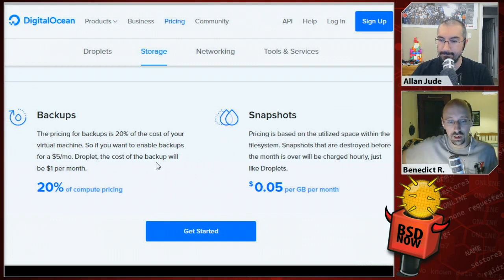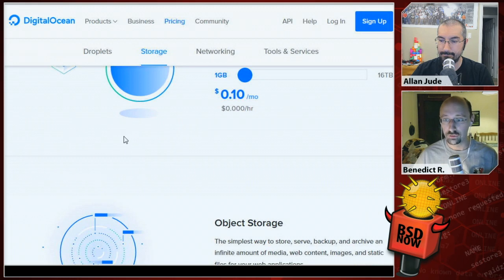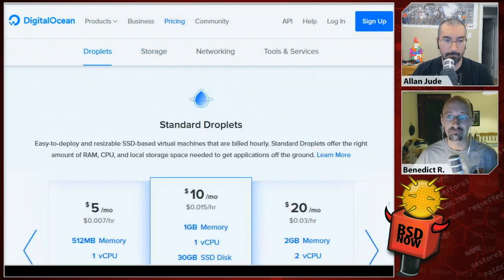Yeah, which is quite cheap for a cloud provider, actually, and that's what you want to have as a user. Cool features and cheap pricing.